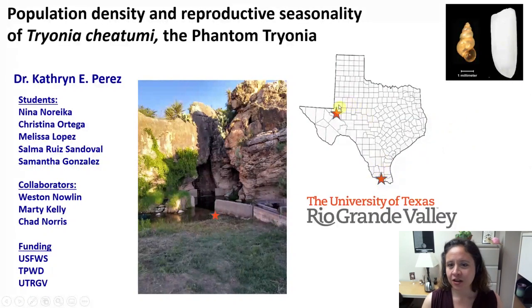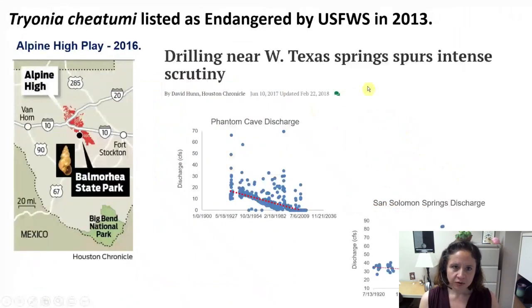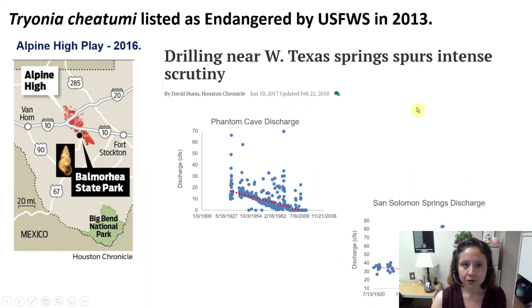about an endangered snail that lives up here in West Texas, the Phantom Tryonia. This species was listed by Fish and Wildlife Service in 2013, shortly followed by the announcement by the Apache Oil Company of the Alpine High Play, a large fracking field that completely underlies the springs where the snail lives. And aside from fracking pressure on their water, these springs have been going dry for a while.